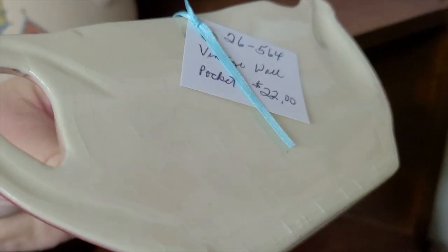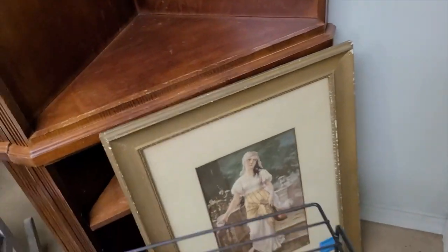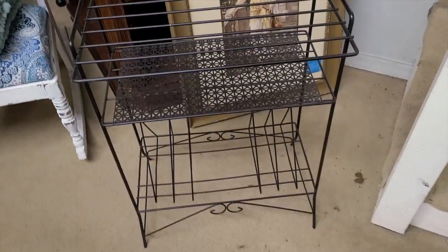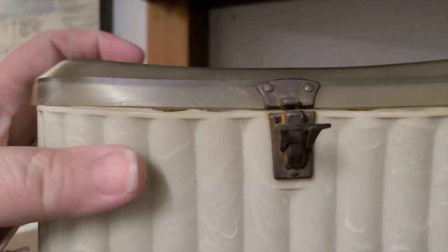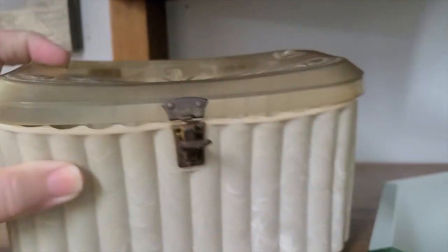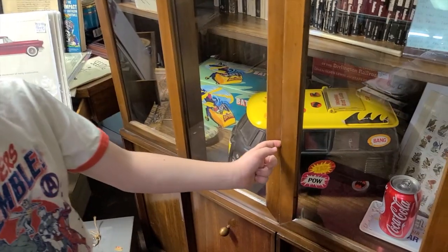And then over here is a wall pocket. I love these. I have a little collection of them. That one was really cute. And then I saw this record stand, but it was $110. Like, that is crazy. I've bought them for $15. And I do have a collection of lucite box purses like this, vintage, but this one was not in great condition.